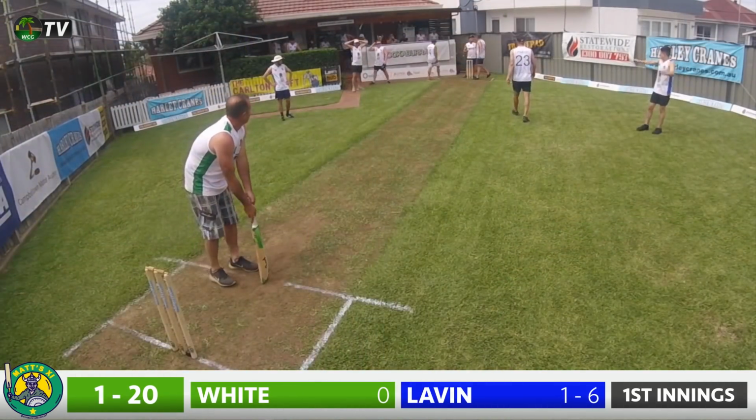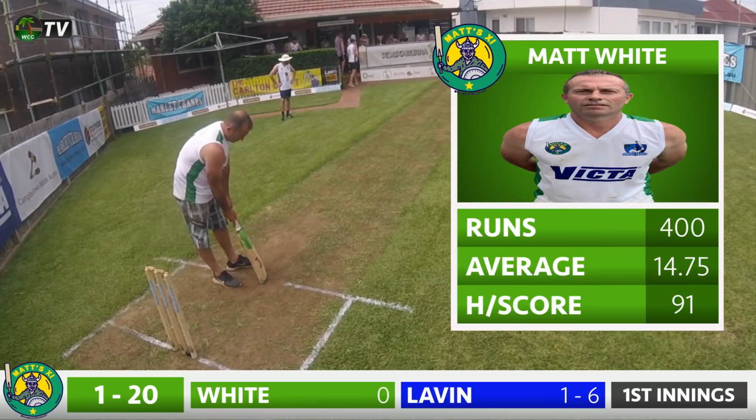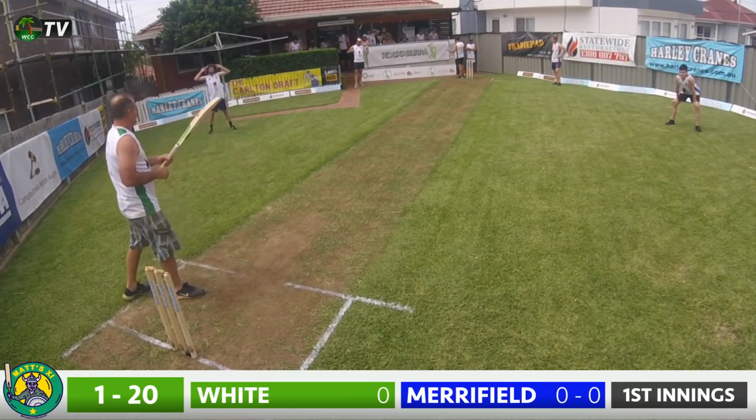So that wicket will now bring the Green Machine skipper Matt White to the crease. He's had a pretty average series by his standards, averaging just a tick over 9. To be fair, he has been without luck so far in this series. Can today be his day?